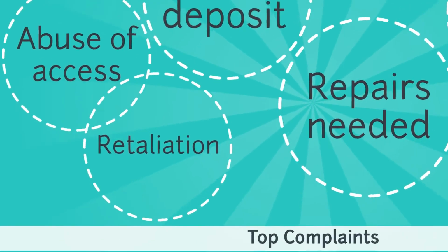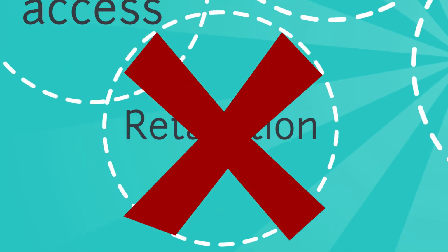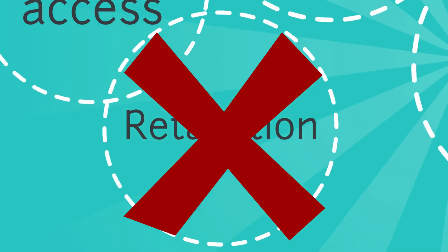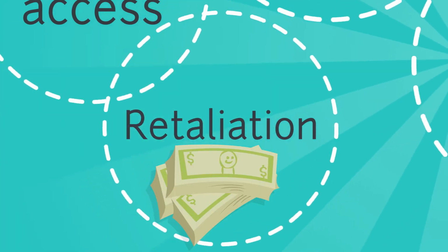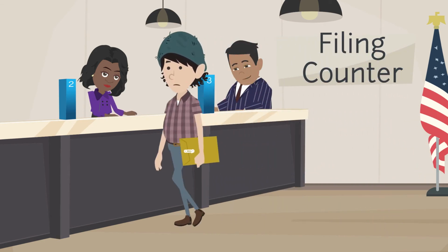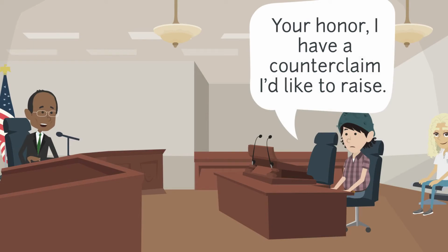The landlord may not retaliate if you complain to your landlord or to a government agency about the health and safety of the premises in the last 6 months. If retaliation happens, you may be entitled to damages. If you are unable to resolve the issues with your landlord, you may file a lawsuit, or you can raise those issues as counterclaims if you are being evicted.